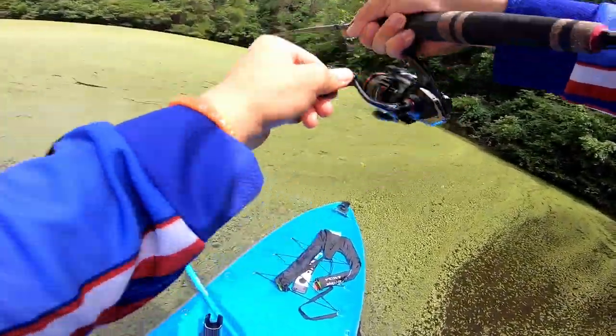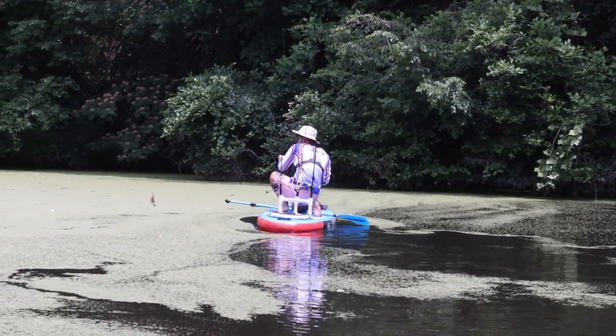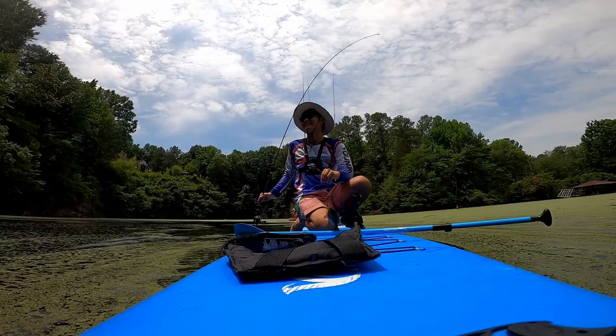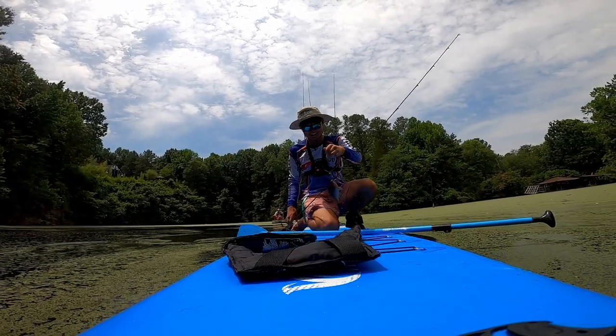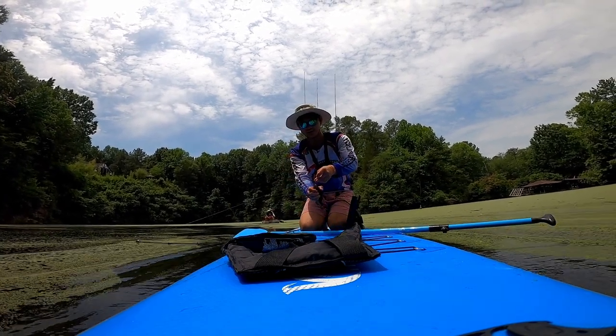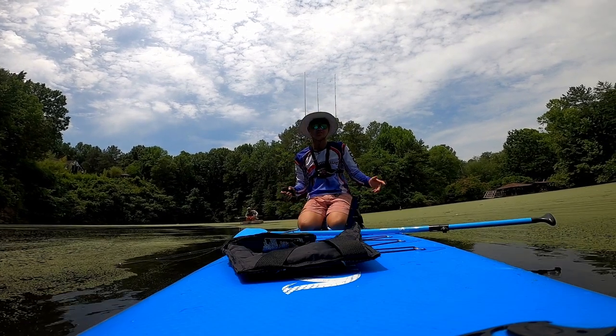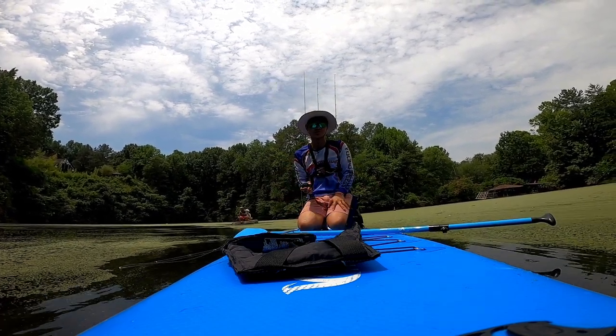Oh yeah, yep. Oh, that might be a good one. Here we go. Oh! Let's go. It's a good gill. Good gill, boys. Now the owner of this property has requested that with the fish we do catch, because of how scummy it is, he asked us to relocate these fish to another part of his property.